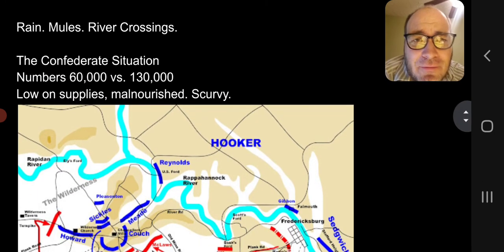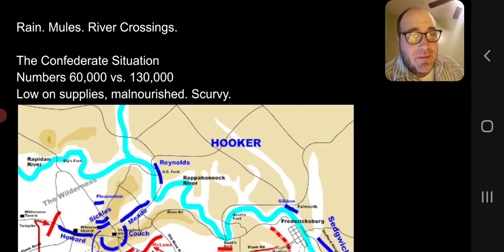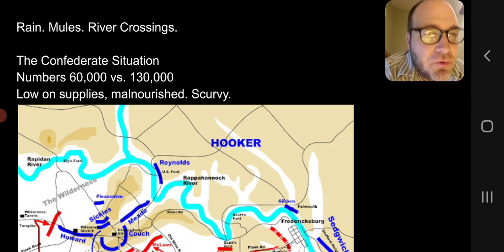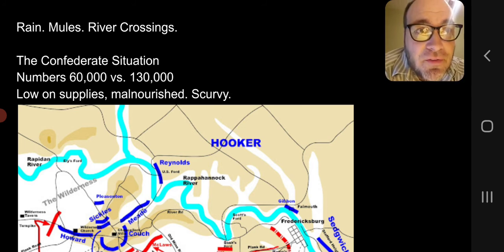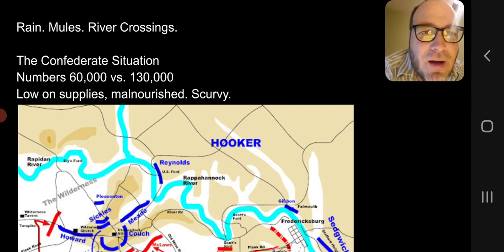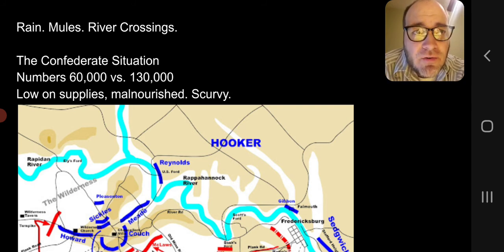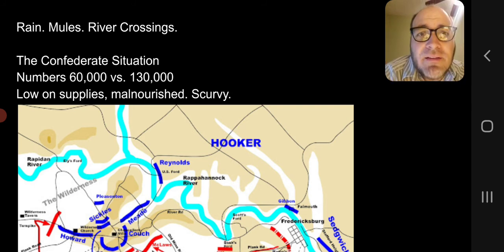The other problem the cavalry had was the mules. The mules were supposed to make them more mobile and move faster, but it turns out that mules are stubborn as well. And so the mules would throw off their equipment, would refuse to move, would cause all kinds of problems. And so Stoneman's cavalry was way, way behind schedule and was not any kind of a factor in the battle the way that Hooker anticipated they would be.